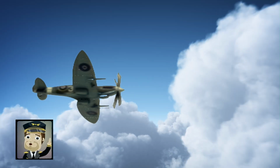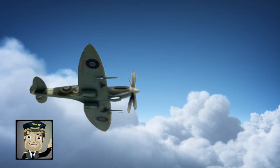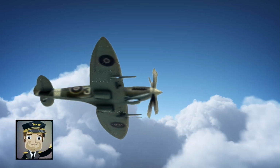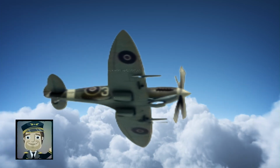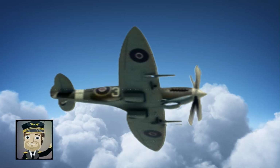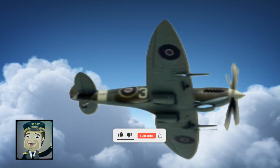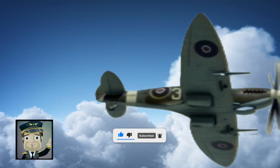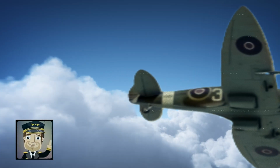In the late 1930s, a shadow was growing over Europe. With the Nazi threat approaching, the United Kingdom knew it needed something revolutionary in the skies. That's when the Supermarine Spitfire emerged, conceived by R.J. Mitchell. Unlike anything that had flown before, the Spitfire featured elegant lines and elliptical wings designed not just for beauty, but for performance. Powered by the Rolls-Royce Merlin engine, it promised speed, agility, and firepower.